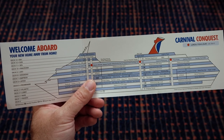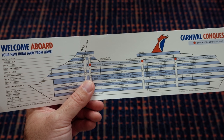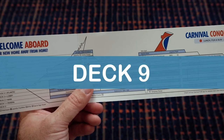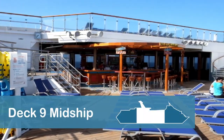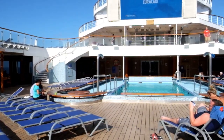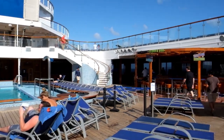Welcome to part three of our four-part deck-by-deck comprehensive tour of the Carnival Conquest. In this video, we'll cover deck nine. The sun pool is located midship on deck nine. In addition to the pool, there are two hot tubs and many lounge chairs available.